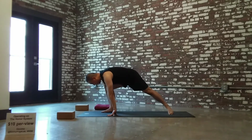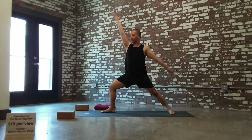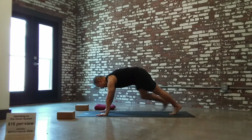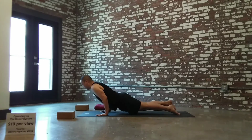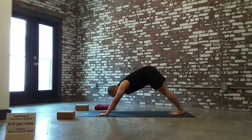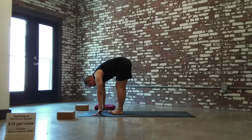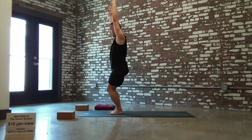Bend your right knee, ground the back heel, come up. Warrior two, reverse warrior. Hands to the floor, right foot stepping back, plank. Inhale one breath, exhale chaturanga. Inhale up dog. Exhale, down, up. Start to walk your feet forward toward your hands, standing forward bend. Bend your knees, rise up, chair.